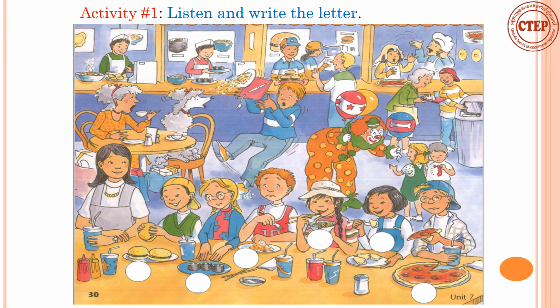After you learn some vocabulary about food, I would like you to do one activity. Listen and write the letter. That means you need to look at the pictures and write A, B, C, D, E, and F. A, noodles. B, pizza. C, dumplings. D, hamburgers. E, fried rice. F, sushi.